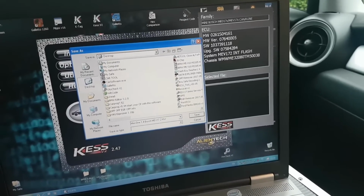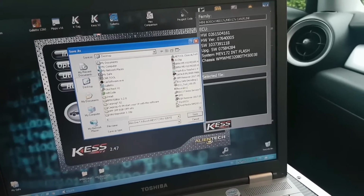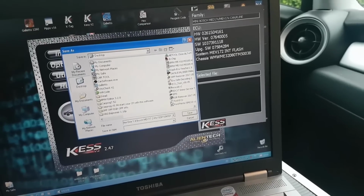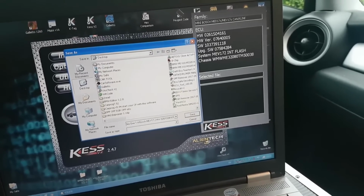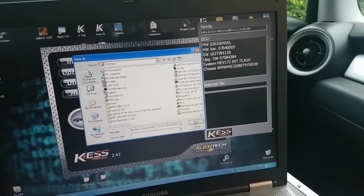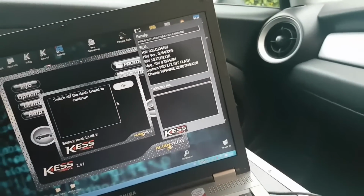Hardware 0261 S04161. And I think that's it. It's all I need for now. All the other information is going to be on this picture that I'll always save in the same folder. So let's save this on my desktop. It should come in somewhere here. There it is. Switch off the dashboard, which I'm gonna do now.